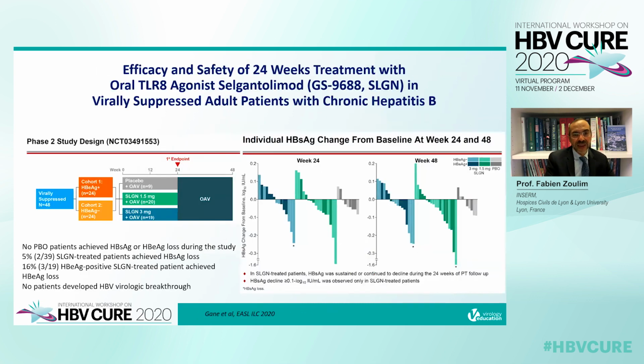Another approach with antiviral and innate immunity boosting is a combination of a Nuke with a TLR8 agonist, which was shown recently in a phase 2 study at EASL, showing a very good safety profile and a modest decline in HBs antigen levels. So we'll have to see whether in the future this could be a backbone for a combination with other direct-acting antivirals or immune modulators to increase the rate of HBs antigen decline.